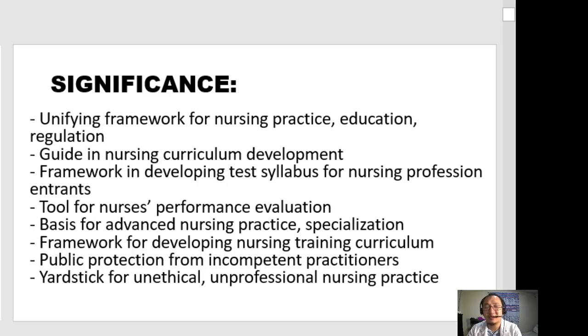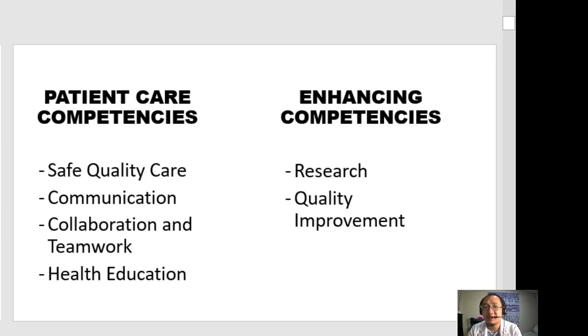This is also nice, or important, to know. Okay? So let me introduce you to the core competencies. We have divided these 11 key areas of responsibilities into four major competencies. One is patient care competencies, then the next one is enhancing competencies, to enhance your practice, your profession.